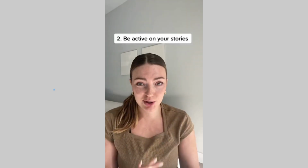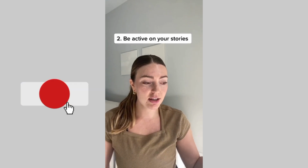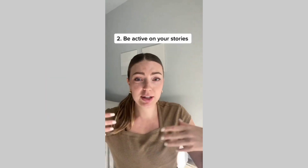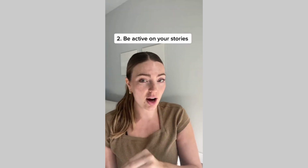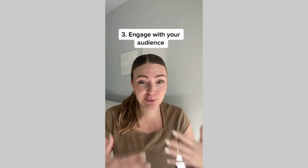Be active on your stories. That kind of helps you gauge what your audience wants to see. So when you're active on your stories and you're getting clicks on your stories, you're getting more responses on what you're talking about, that's a good indication that your audience is interested in that and you can bring it over to the grid.